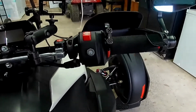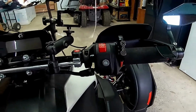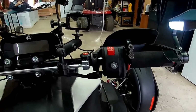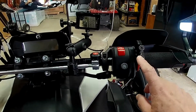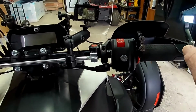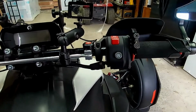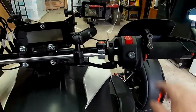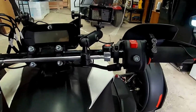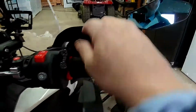I was thinking about trying to get a new ECM for this thing and having the current model electronic cruise control installed. But after installing this throttle lock, if I'm putting along at around 5 miles an hour, I can set it and this thing will putt at 5 miles an hour. You can't do that with the electronic cruise control. I think it cuts you off at like 30 miles an hour. So anyhow, I find that to be a good addition.